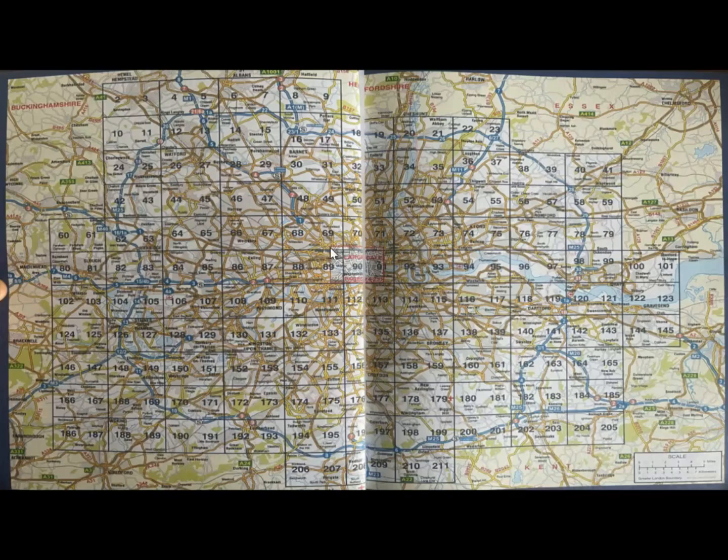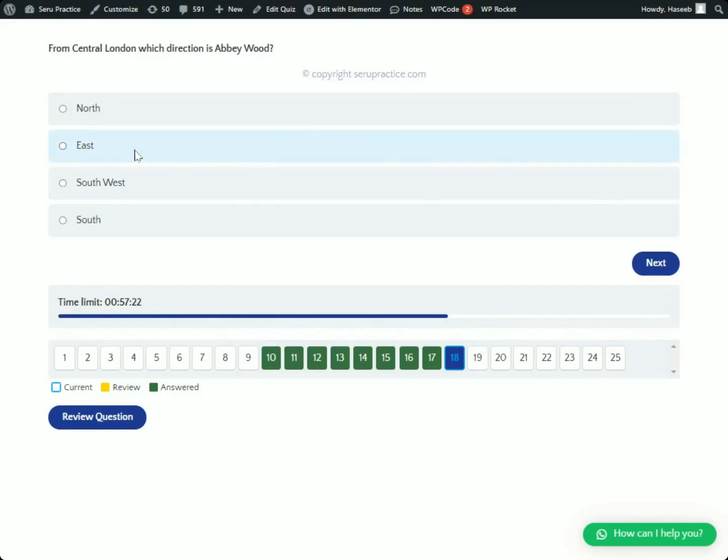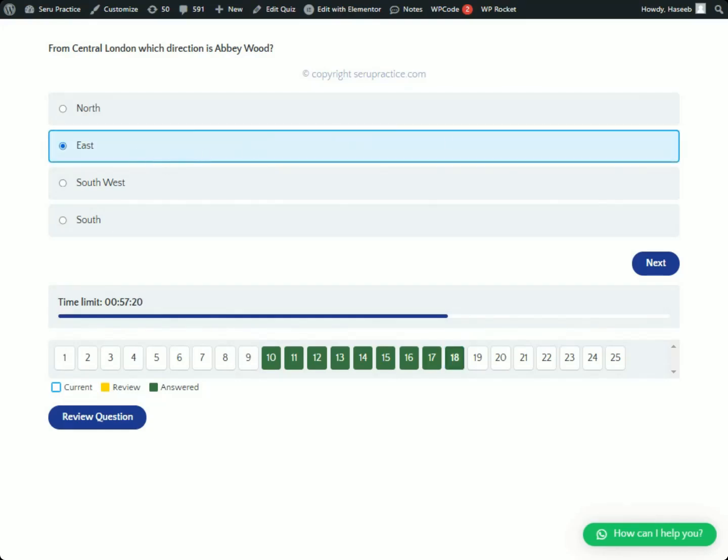On the map, here you can see this big red block, which is central London. And if you recall, the page for Abbey Wood is 95. From our previous concept of compass-based questions, we know that if this is the center point of the compass, then upward is north and towards its right-hand side is east. So the answer to which direction is Abbey Wood from central London is east. So here, let's choose the correct option.